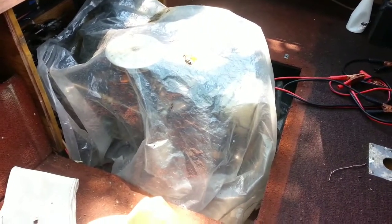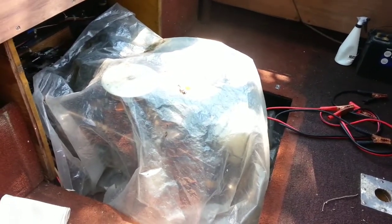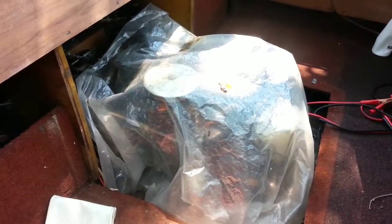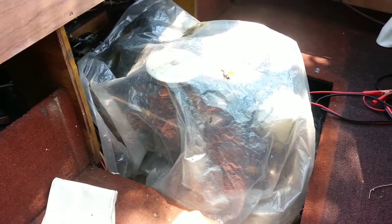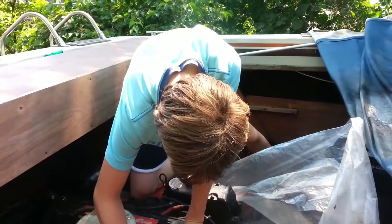As you can see, since the last episode of Free Boat, we have been giving it a little bit of love. We've been keeping the engine covered. We got the little bolt cover on here, and then we even got a little plastic cover on here to make sure no water got on the engine. And we have our trusty man Owen on the job.